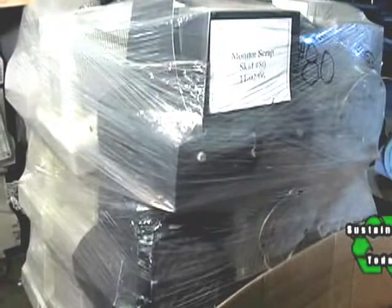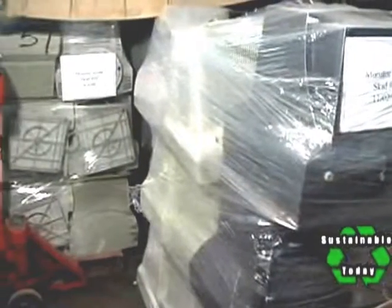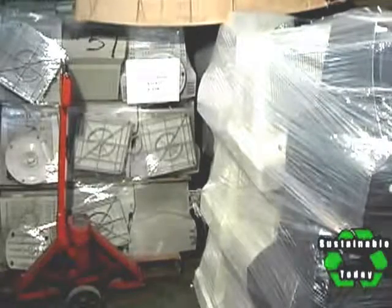25 to 30 monitors on a pallet. Any number of systems come in, and then they are prepped here. They then are taken over to the disassembly side, where they are broken down to their raw components. And so nothing ends up in the trash can. Everything is recycled. The plastic on the outside, the boards that are on the inside.